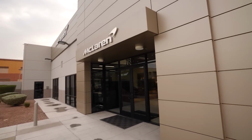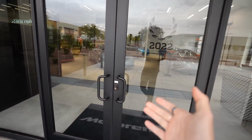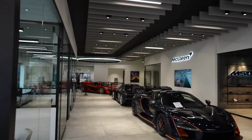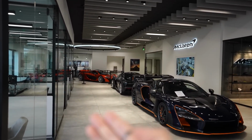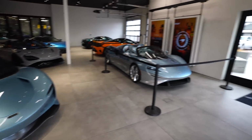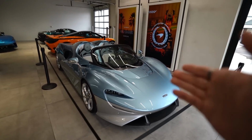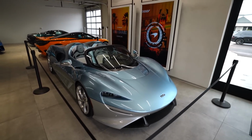Guys, I don't know how we have found ourselves here on this cloudy afternoon, but we are at a McLaren dealership, which also may or may not have some Lotus's in there. The McLaren dealership is absolutely stacked right now. P1, 2 Sennas, Speedtail, and you have an Elva, a windshield Elva. I don't know if that's more rare or less rare than the ones without.